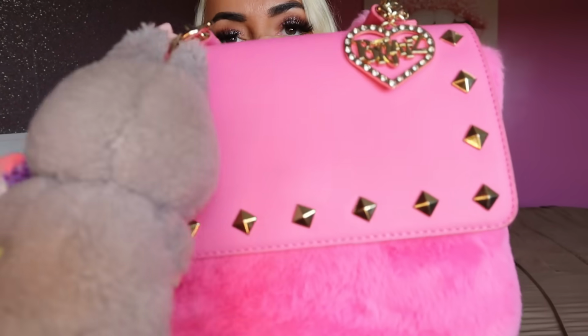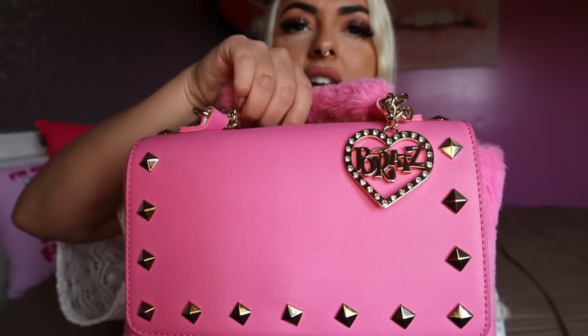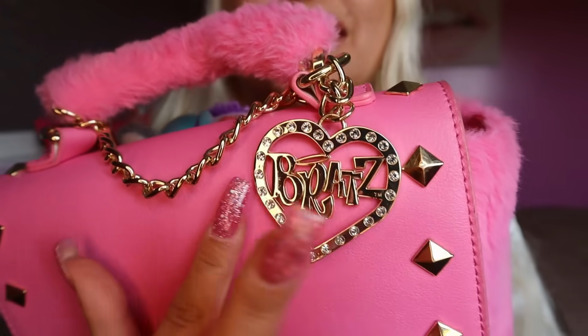And I also love this handle. I love the color. This is my favorite kind of pink. Let me remove these. We'll talk about those in a second. There is just this fuzzy handle here. There's a chain here. And then here it says BRATZ. I'm pretty sure I got it last Christmas when I was Christmas shopping. I bought it for myself while Christmas shopping.